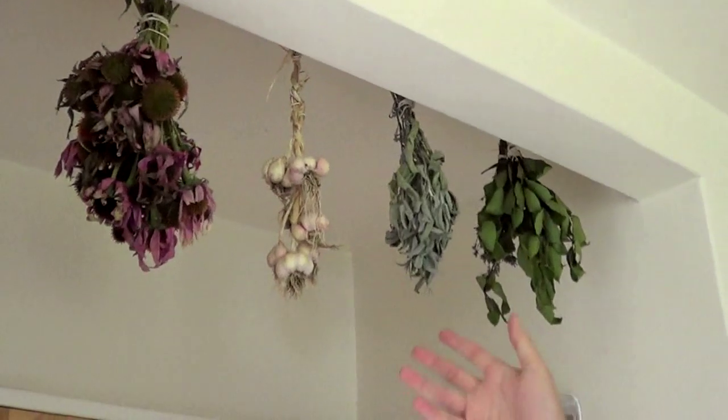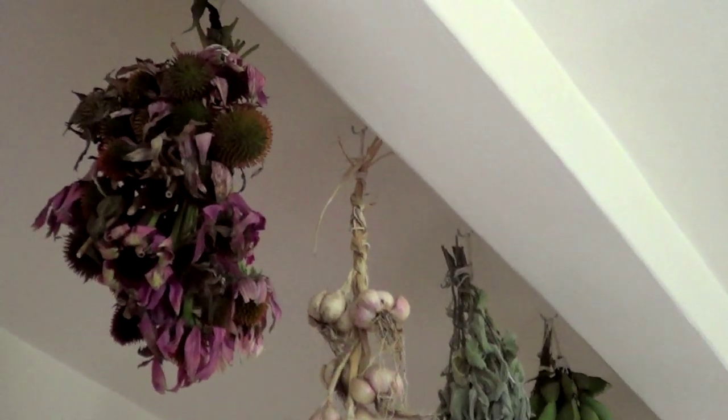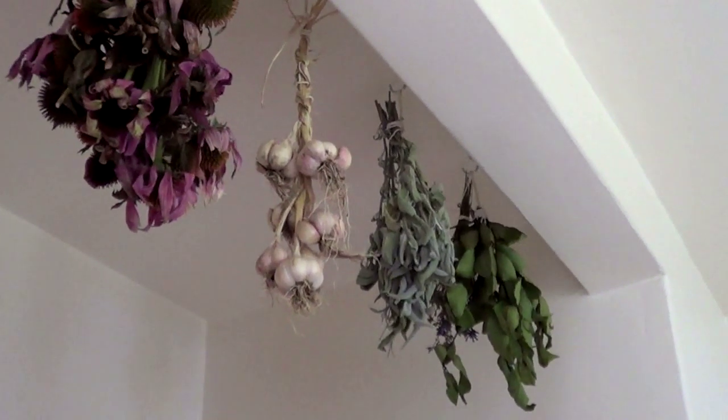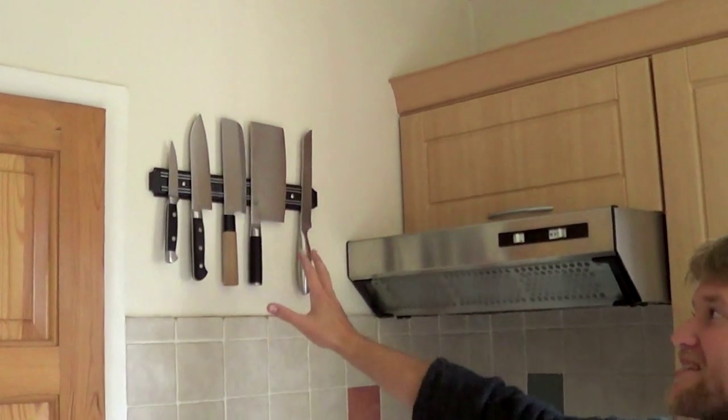Also, we quite like the cozy cottage type kitchen feel, so a thing we also did was hanging up herbs, garlic and a few flowers, which is really handy as well because they will dry here and we can pick them whenever we need them, but it also looks really nice. And where do we store our knives? Again, against the wall. So this takes all the pressure away of putting it in some kind of drawer or wherever, and it's really easy to know where all your knives are. Looks cool as well, so that's what we did.